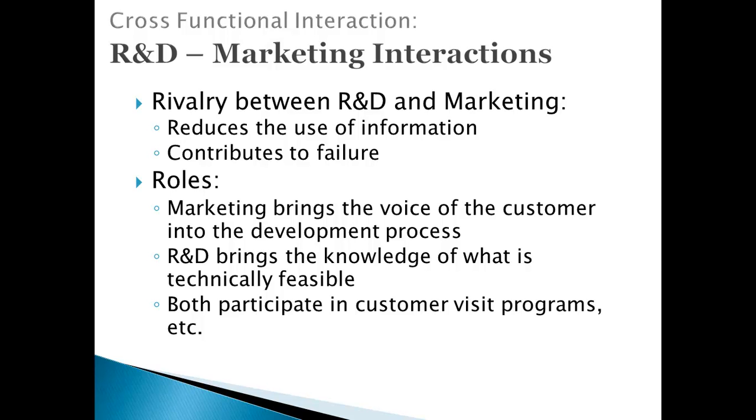However, rivalry between R&D and marketing reduces their ability to collaborate. And in fact, rivalry between the two functions contributes to failure. Typically, each group has a unique role, where the goal of marketing is to bring the voice of the customer into the development process. In fact, there's a protocol developed by John Hauser out of MIT called Voice of the Customer, sometimes also called House of Quality.